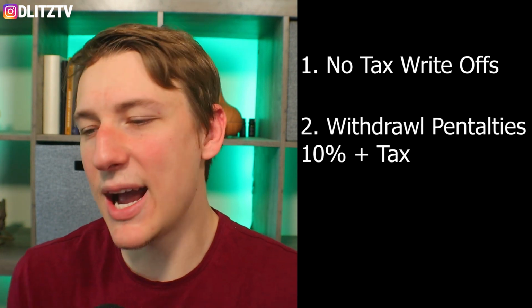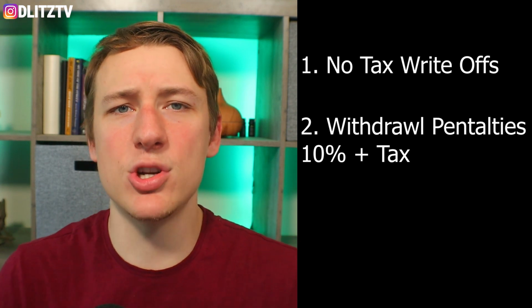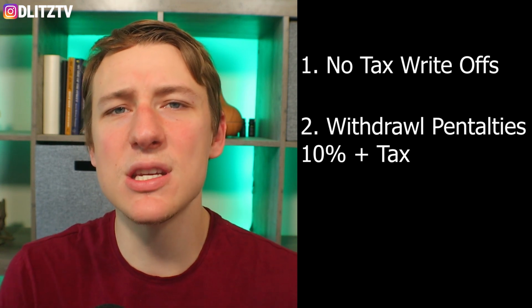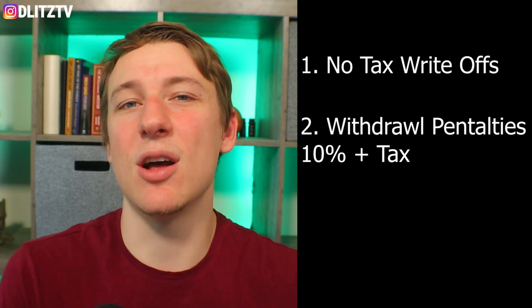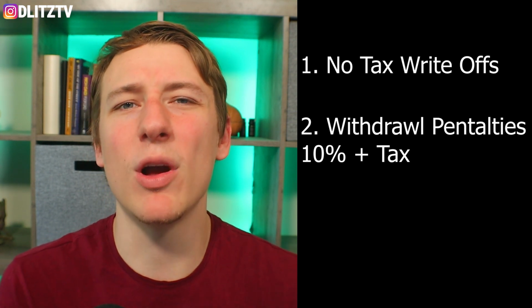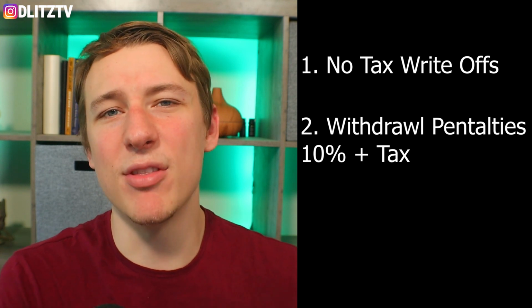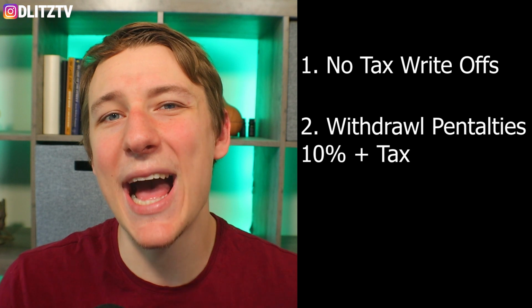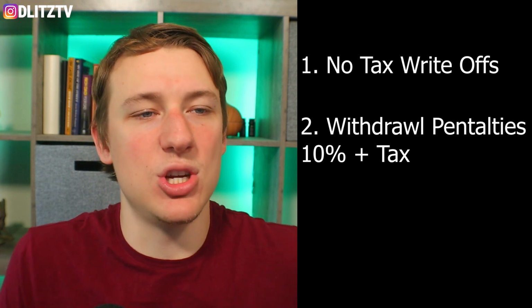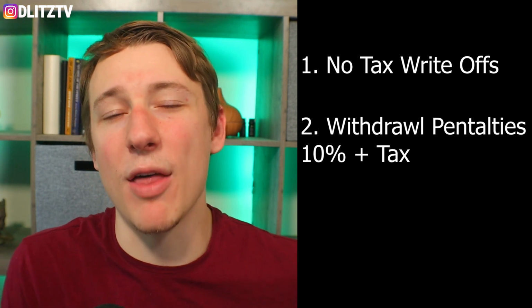Now, the second thing is that if something comes up, like a medical emergency, and you need to get access to these funds, you need to pull it from your Roth IRA, you're actually going to be penalized on that. I believe the penalty right now is around 10% of the value that you take out, as well as you're going to be paying different amounts of taxes that come along with just taking that money out of the Roth IRA account.